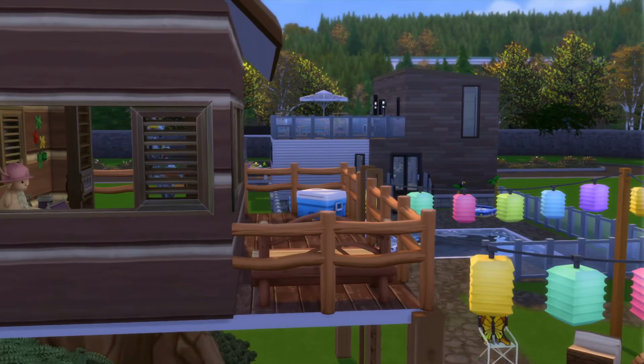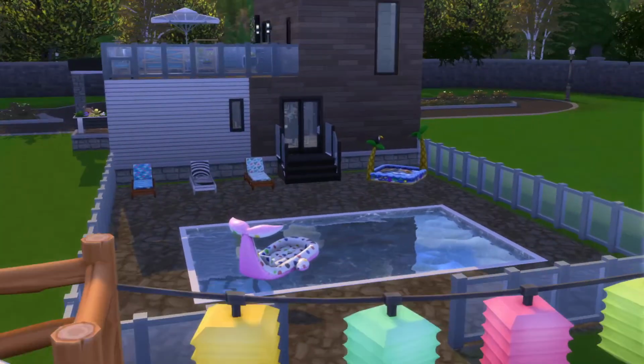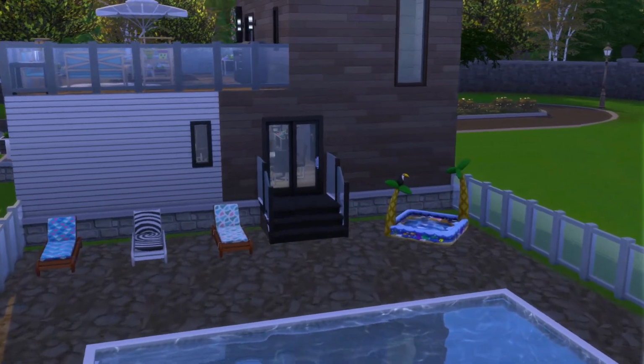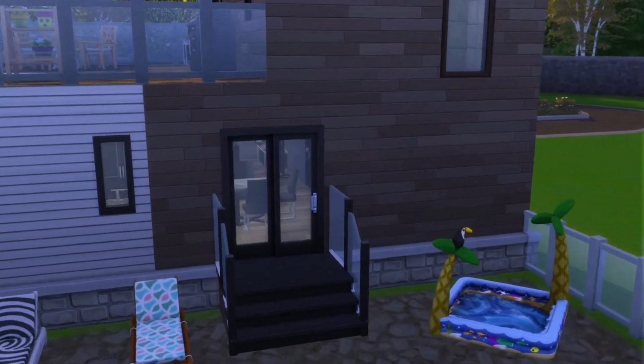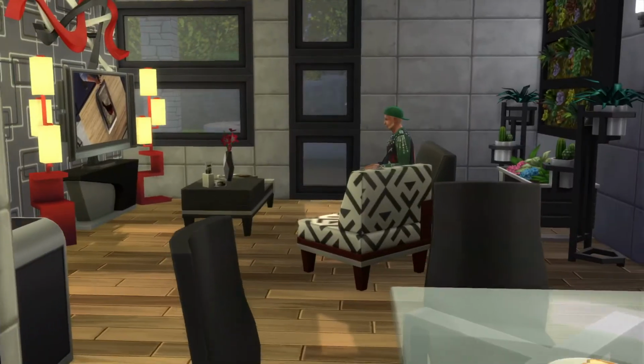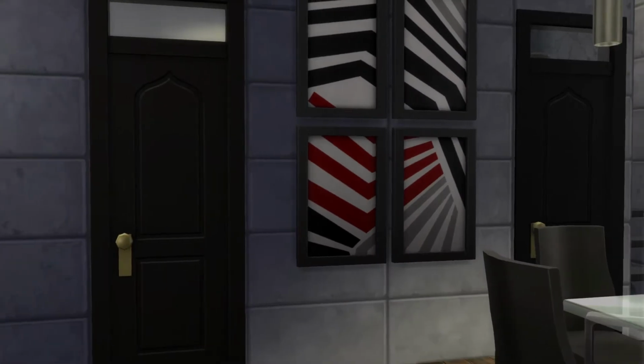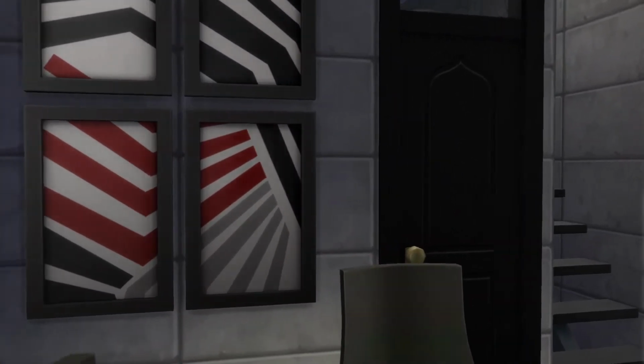All right, back to the house. And we'll take a look at the second floor, after I make sure I didn't pass any doors. And I think I did. These two. Ooh, right by the stairs. We'll go to this one first.